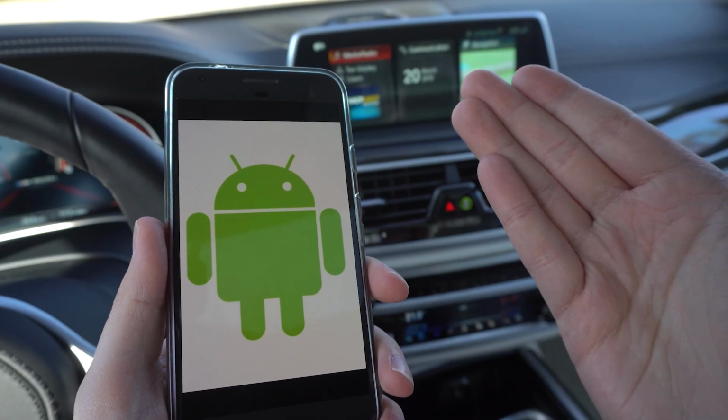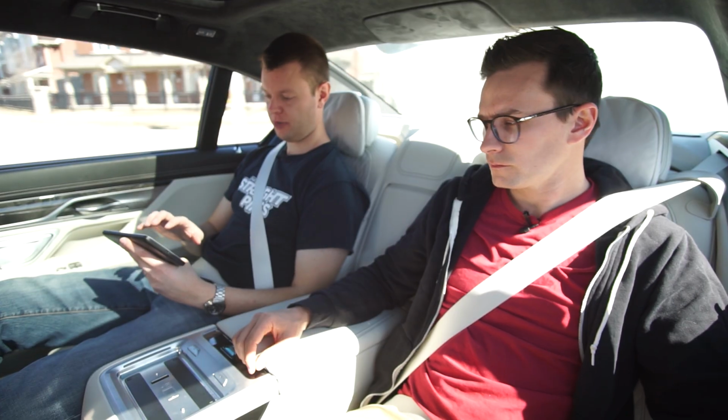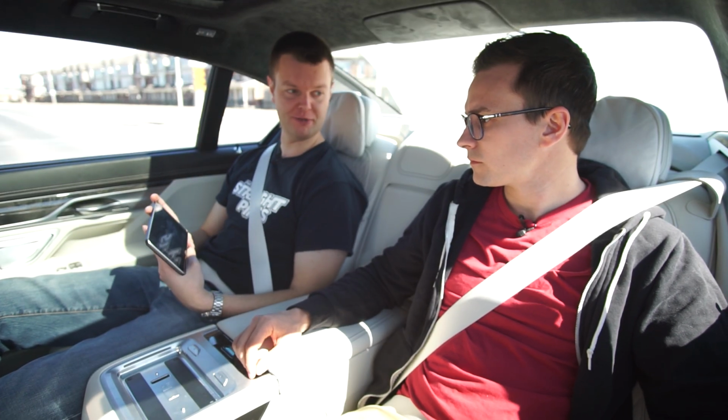People who have Androids won't be buying this car. Let's just put it that way. Maybe they will. The funniest part about this tablet is the reminder that you have a V12.